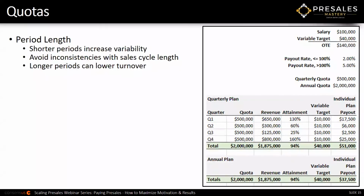Also, something to consider that most people don't is that your plan period length can also affect turnover in a small way. If we think about when people leave organizations to go to another firm, they typically won't leave until any sort of pending commissions or bonus payouts are paid. If they're under an annual plan, that typically will require them to stay longer to the end of the year before, let's say, an accelerator is paid out or a bonus is paid out. But if they're under a quarterly plan, you're going to have them leaving much more frequently and much earlier. So hopefully your turnover is not crazy and people aren't leaving because of that very quickly or very often, but it is something to think about.